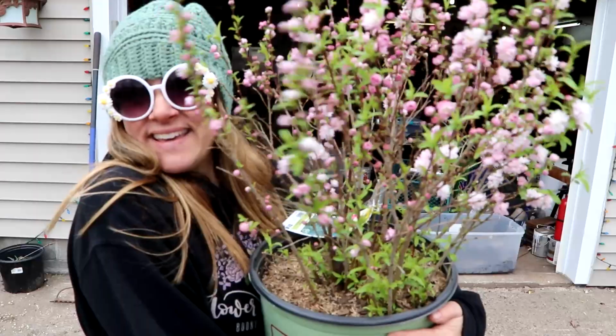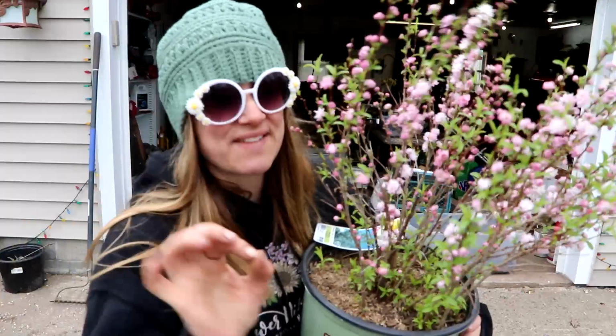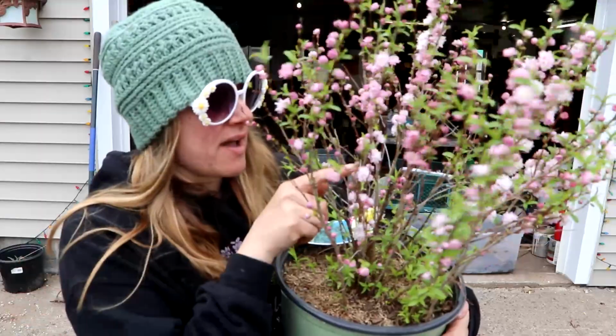Oh, I also bought something else, guys. I put it on my Instagram though. I bought 2 flowering almond trees, and I'm so excited about them. They're gorgeous. Here it is. I'm not planting these yet because Wednesday night our low is 27, and if I left these out, all of these beautiful flowers would be gone. So I am just admiring them right now.